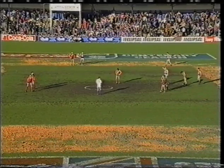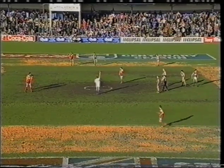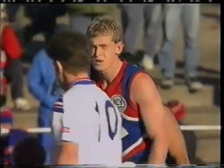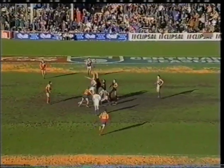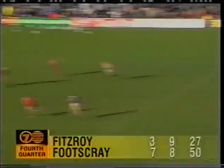The Footscray defence just held them up repeatedly. And they blocked it up, Footscray, with the numbers back there. Bernie, which of your old sides is going to win? Oh, you'd have to go for Footscray with your KB by about 40 points. So out of the centre, it's Romero.